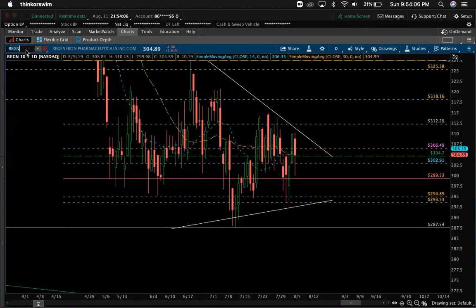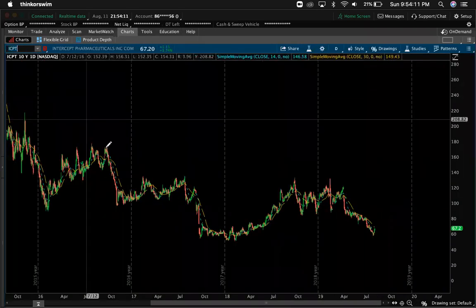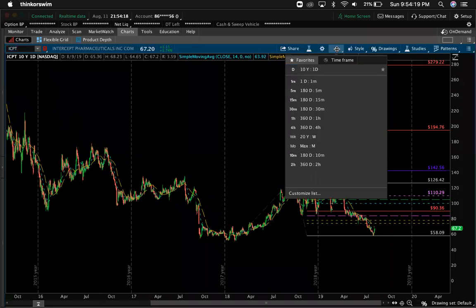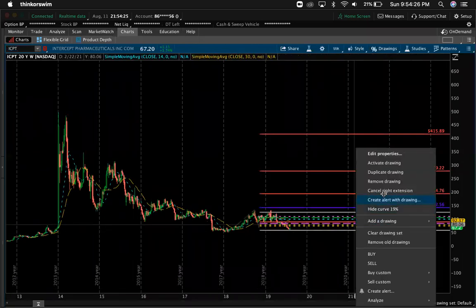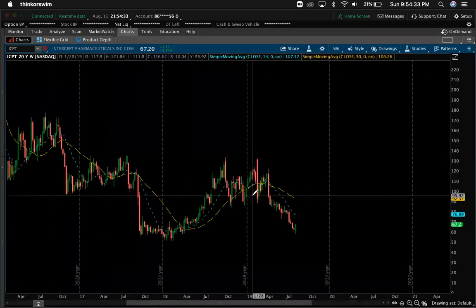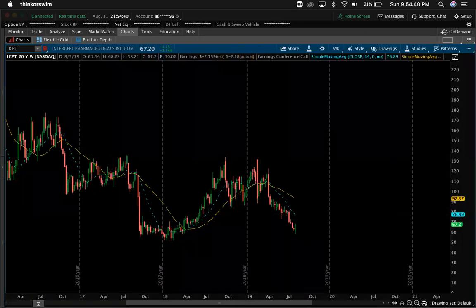So there's a play that I'm really loving. It's not getting that much attention anymore. People hated it because it was dying, but it looks ready. This past week had a nice move. ICPT. I never traded this thing ever in my life, but I have to trade it. I don't care about the past moves it had. It doesn't predict the future. So whoever tells you that in the past it did this, no, but in the present it hasn't moved much. But this is like the weekly range, and I like it a lot.